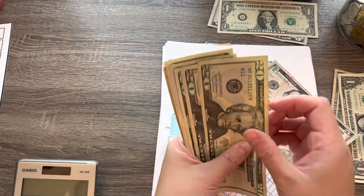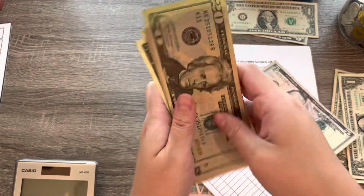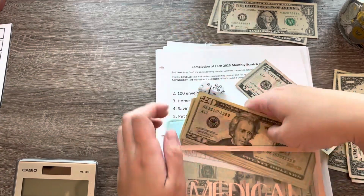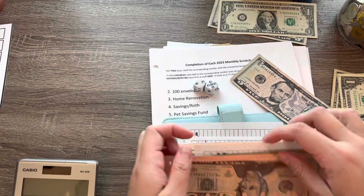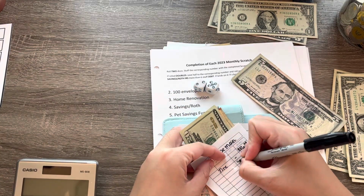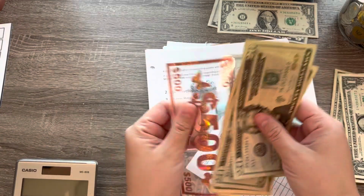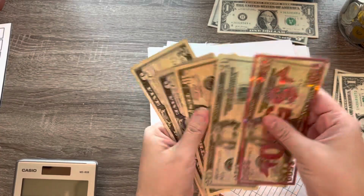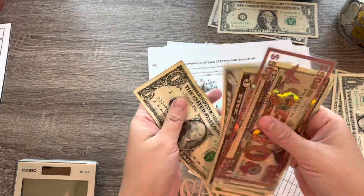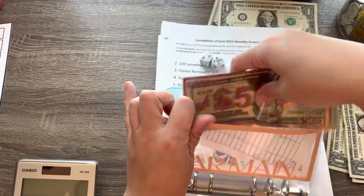And final count for medical. So 20, 40, 60, 81, 10, 20, 25, 26, and 27. All right. And then car maintenance is getting $5. And that is going to be getting 500, 20, 40, 50, 60, and 61. So $561.